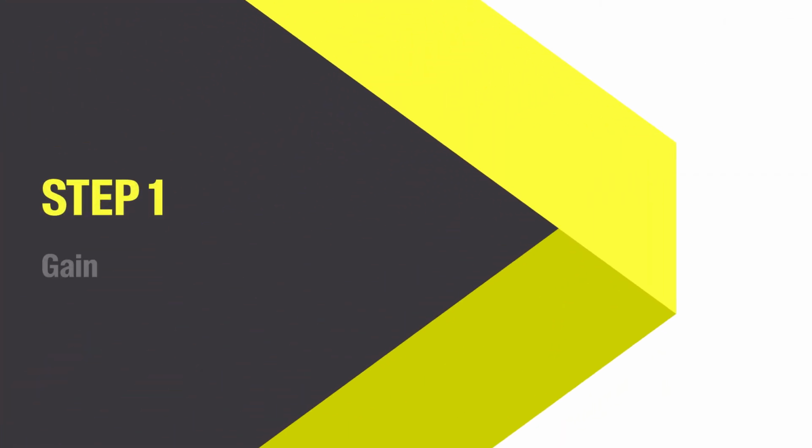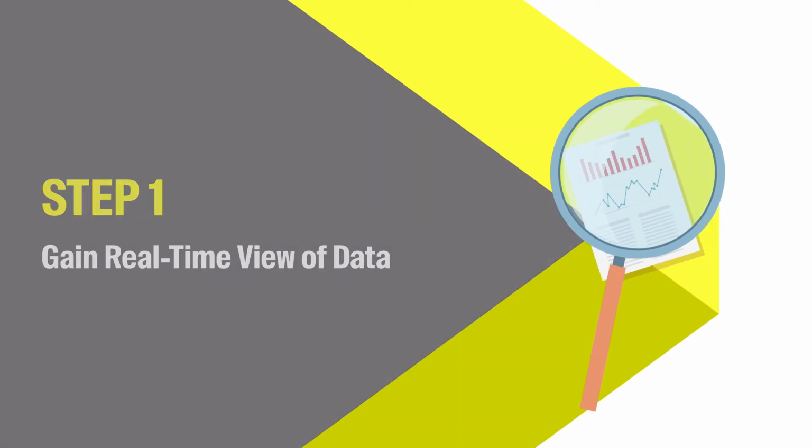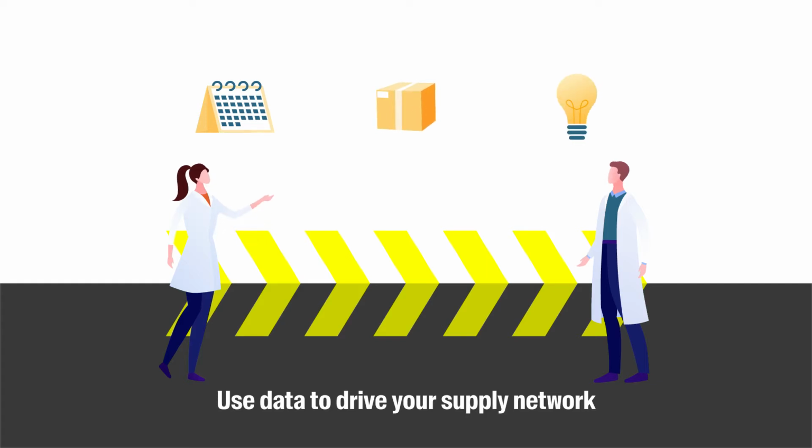Step 1. Gain a real-time 360-degree view of your business data. Use accurate, up-to-date insights to improve scheduling, anticipate material requirements, and make smart strategic decisions about running your business.